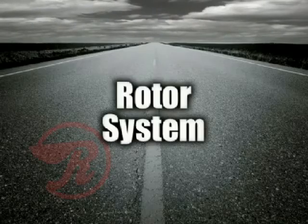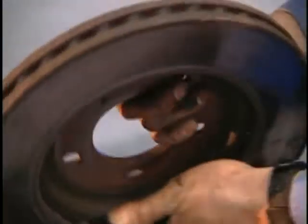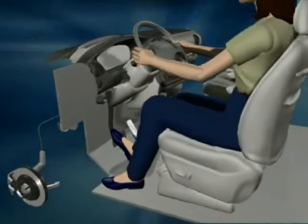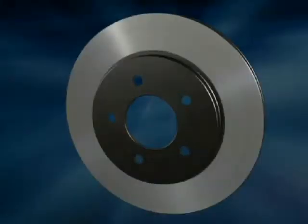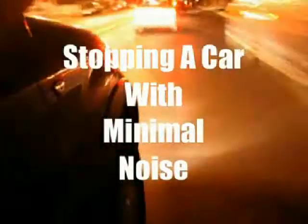Rotor system. There are a lot of things that can go wrong with rotors that are undetectable simply to the naked eye. When it comes to a vehicle's braking performance, there is arguably no single component that determines the success of each braking event than a rotor. Now, what is success? How about stopping a car within an acceptable distance, or stopping a car with minimal noise?